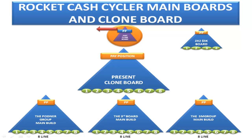Now here's the clone board portion of it. As you can see, there's 3 boards on the bottom. Partner group on the left, the SM group on the right. They're the main builds. They're outside of the clone board. And the first thing that happens before the cycle starts, the last clone board, when it broke, there's 2 pins coming out. An E-pin is an electronic pin that we get when we come out of the boards on top. You get an E-pin plus $300, and $300 turns into a second E-pin. So there we go. 2 E-pins come into this clone board.